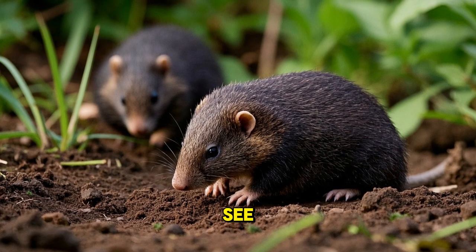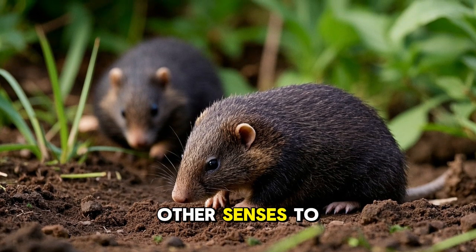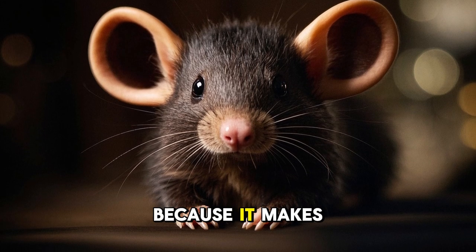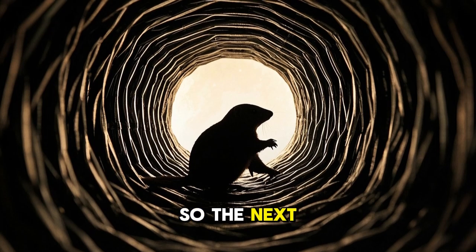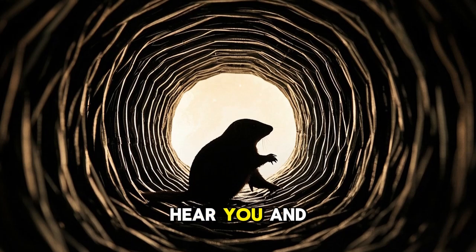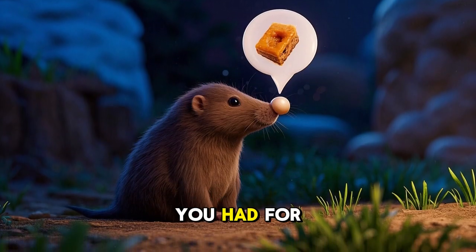As you can see, even though moles can't see very well, they use their other senses to get by. In fact, their lack of vision might even help them to survive, because it makes their hearing and sense of touch even more acute. So the next time you see a mole, remember that even though it can't see you, it can definitely hear you and feel you out. And it might just be able to smell what you had for lunch, too.